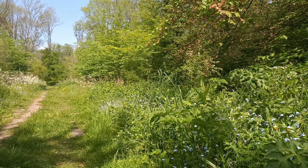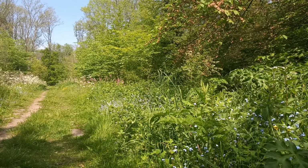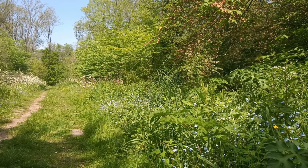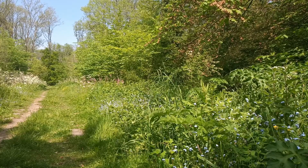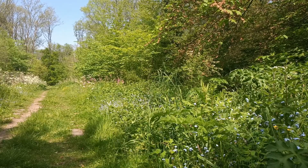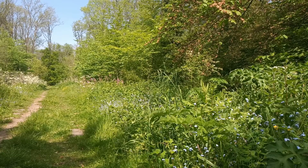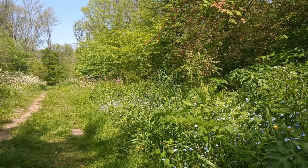This is the main ride, or the main track that runs through Kirton Wood. It's a beautiful ride. It's had some work done to open it up in the last few years, and it really has benefited from that. This particular area is really flower rich. Lots of forget-me-not here. Also speedwell lining the edges of the path, and you may well be able to see the red campion and the cow parsley just further down. It's been well visited by a number of butterflies. It's just a beautiful bit of woodland.